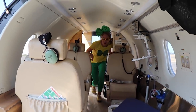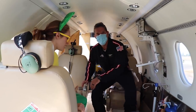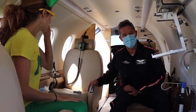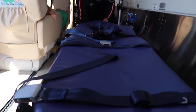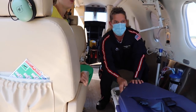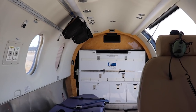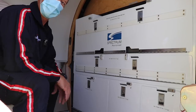Wow, look at the inside of this thing. Oh my goodness. So Andrew, what are these seats for? These seats are for the medic and the nurses to sit. And this is the bed that we put the patient on. Wow. And if it's not uncomfortable for them, we can put their head up or down. Wow. And we can put all of our medical equipment here, and in the back there we have drawers for it as well. Ooh, let's check out some of these drawers.